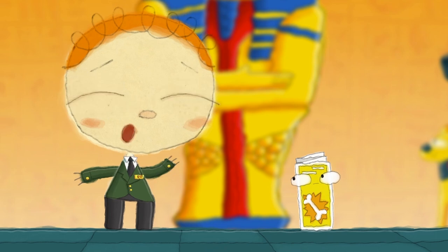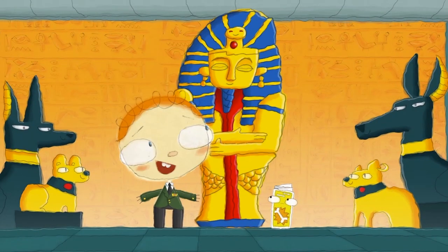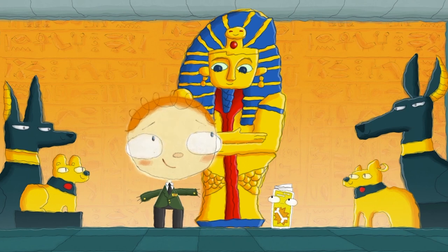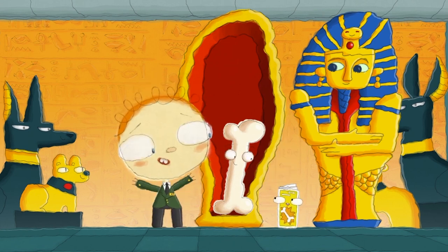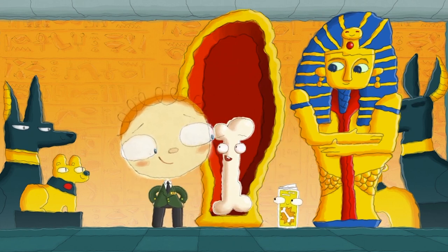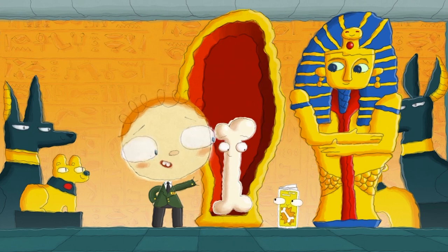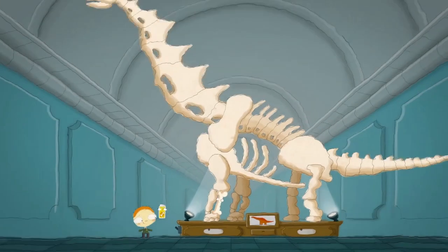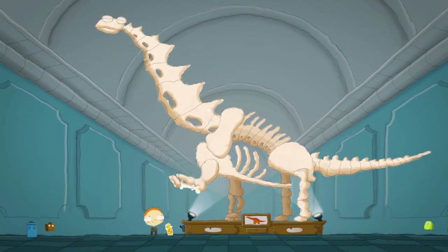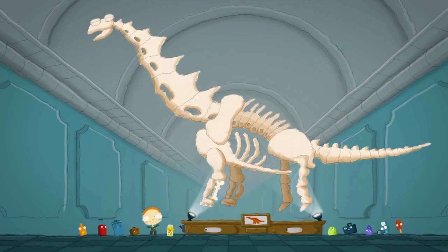Wait a minute, Leaflet. Can you hear something? It's coming from inside here. Excuse me, sarcophagus. Would you mind opening up, please? Of course not, Henry. The missing bone! Phew! Thank you ever so much, Henry. I just wanted a closer look at this here sarcophagus and got trapped inside. That's okay, Dino Bone. Now, let's get you back to where you belong. You did it, Henry! Thanks, Henry! You're welcome! Now, who wants to see the Big Dino Bone Extravaganza?